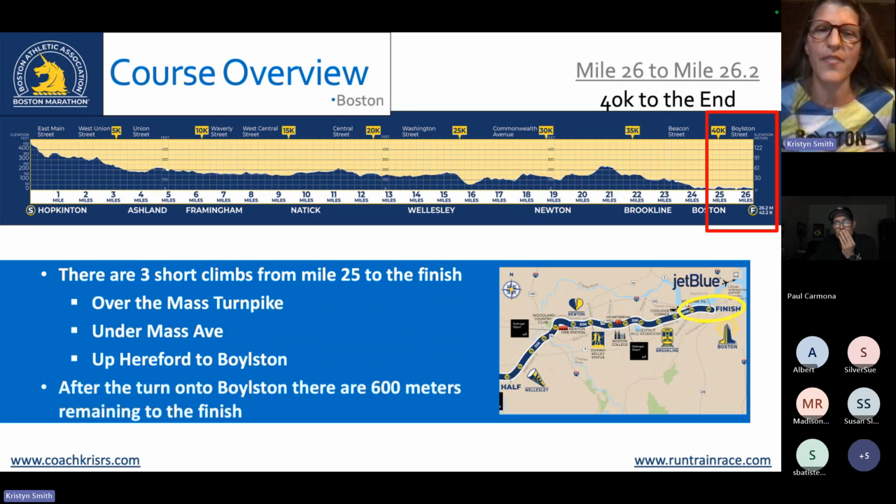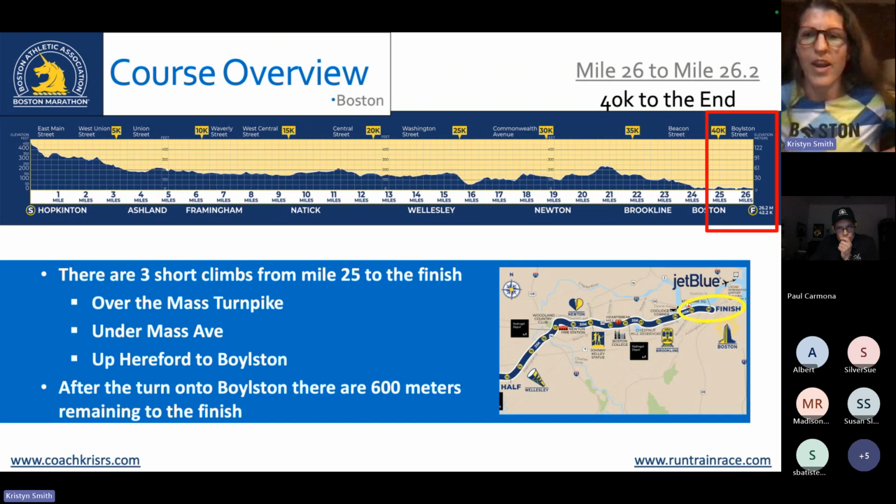Again, you're going to feel it so much at this point. After you make that turn onto Boylston, there's 600 meters until you get to the finish line. That's all there is. So a lot of people, and everybody around you, crowd-wise and runner-wise, is going to hype you up for that last 600 meters. I think it's probably the best section of maybe any marathon in the entire world, at least that I've done. So that's one of those points where you're just going to enjoy every second of that.